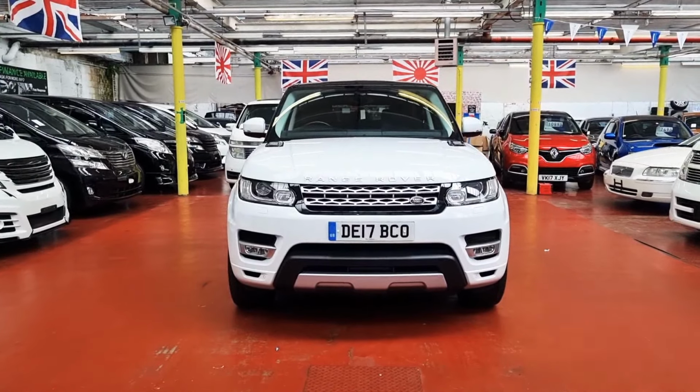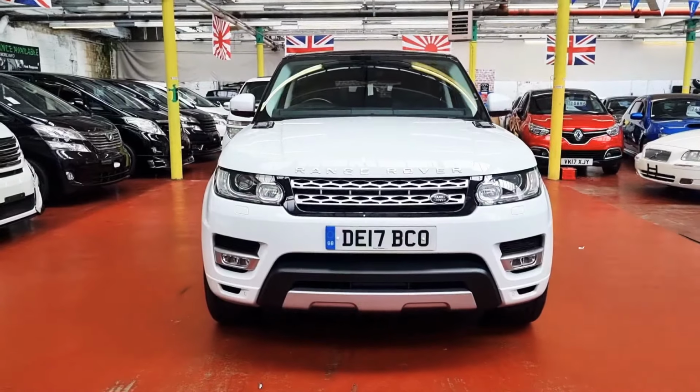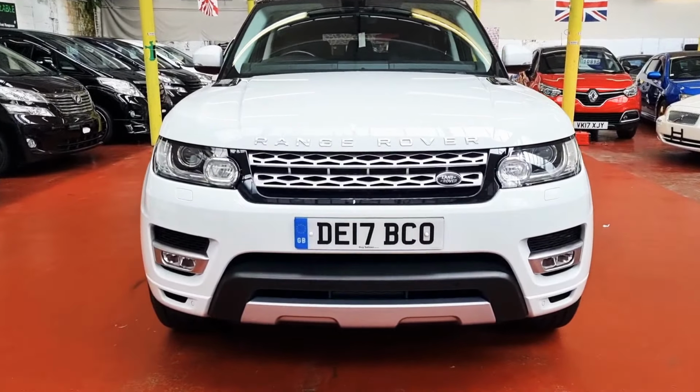Welcome to JAP Car Finder, new arrival Range Rover Sport. It is a 2017 HSE automatic diesel.